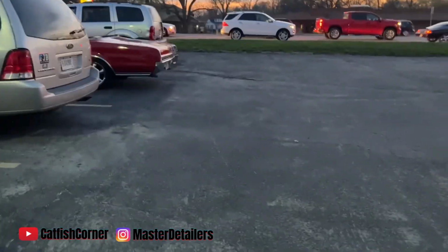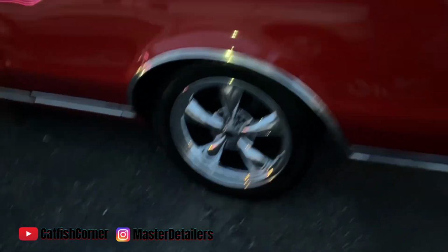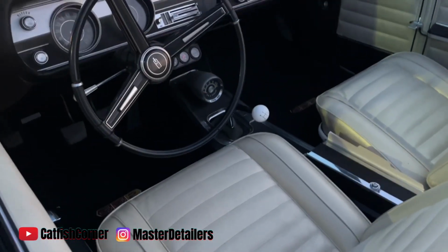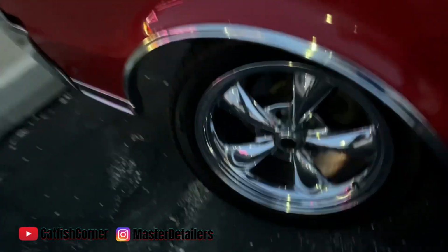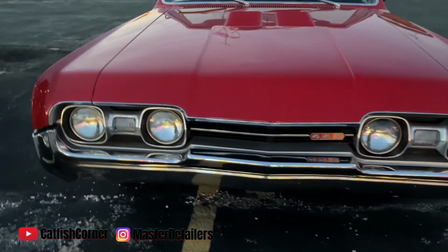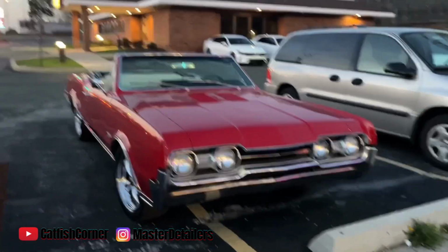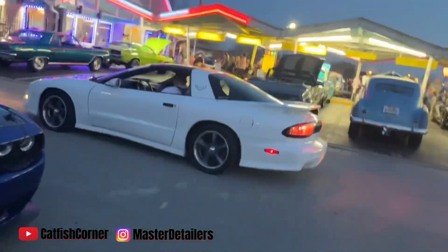Then wait a minute, I got something else to show you over here. Look at this Cutlass. 442 drop top. Manual too, guys. Come on now. How many of you guys have seen an old school Cutlass 442 manual drop top too? Yes, sir. I think it's like a 64. I do believe it's a 64, but it's clean though. White interior, drop top. Look at this Firebird right here. Sounds pretty good.